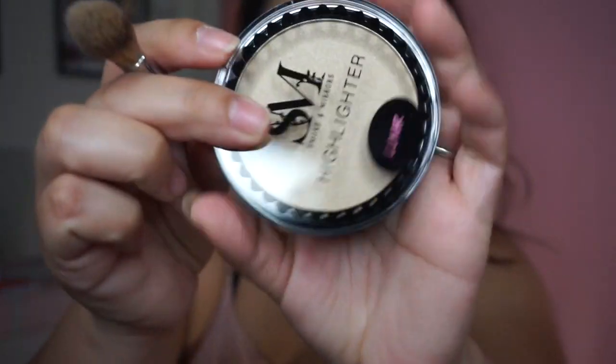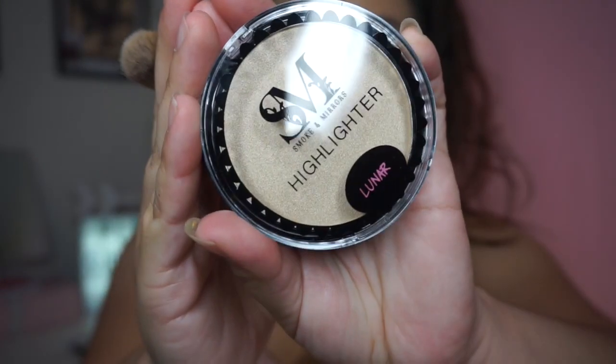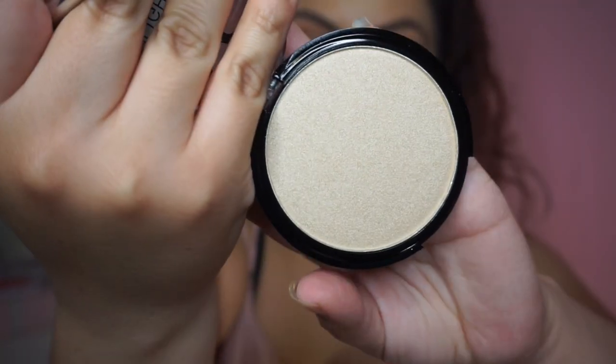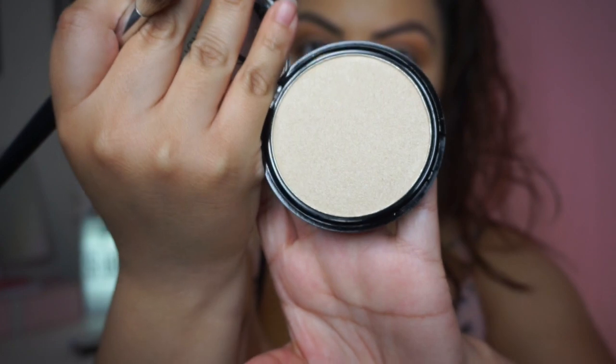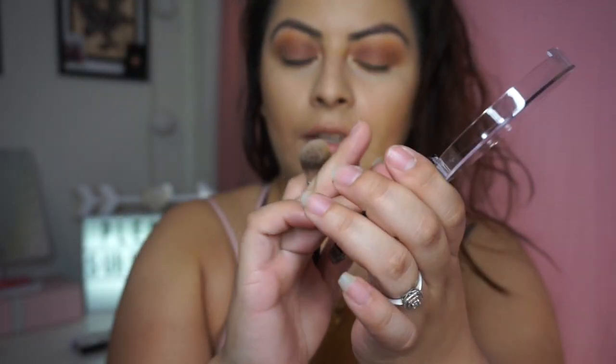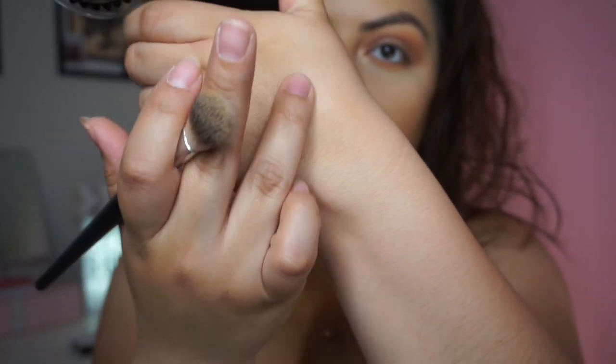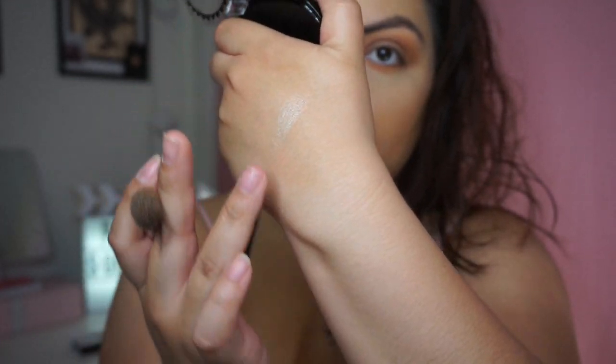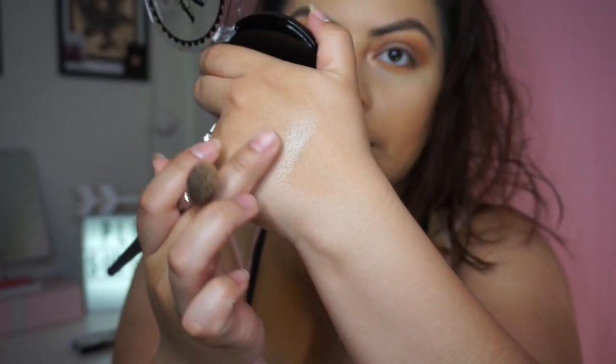I'm going to go in with the highlighter, which looks like this. Looks pretty nice. Should I swatch it? I should have swatched the bronzer too. Looks pretty. I mean, for a dollar, looks pretty good, right?